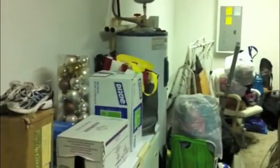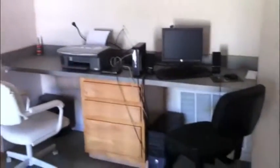Tile will carry throughout the home. Car garage. At the top of the steps you have a built-in computer desk.